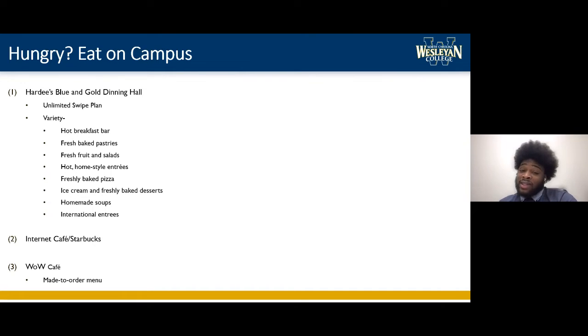We also have a Starbucks cafe on campus. You'll get an ID card, and you'll be able to use your ID card to purchase at Starbucks, as well as to get into the Blue and Gold Cafe. We also have a late-night diner called the Wow Cafe, which opens at 7 p.m. and closes at 11. That's your Buffalo Wild Wings style of food.